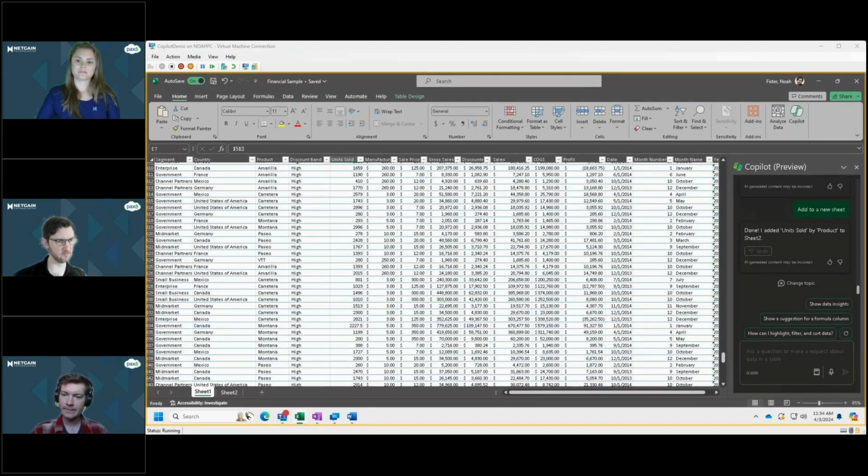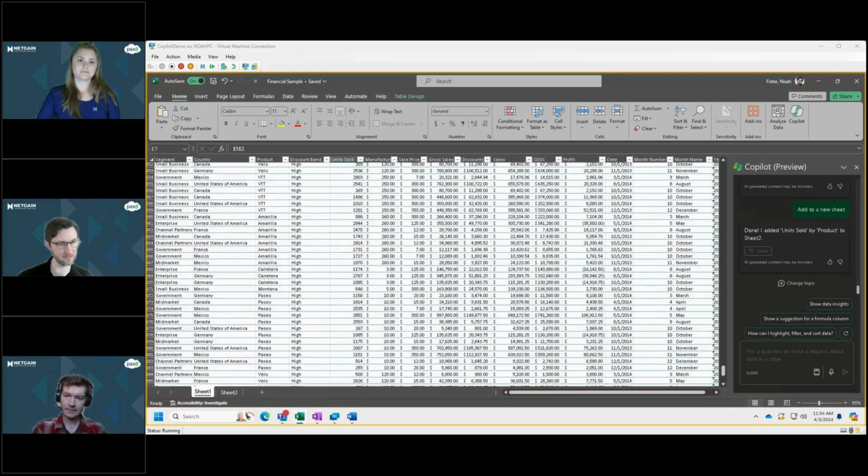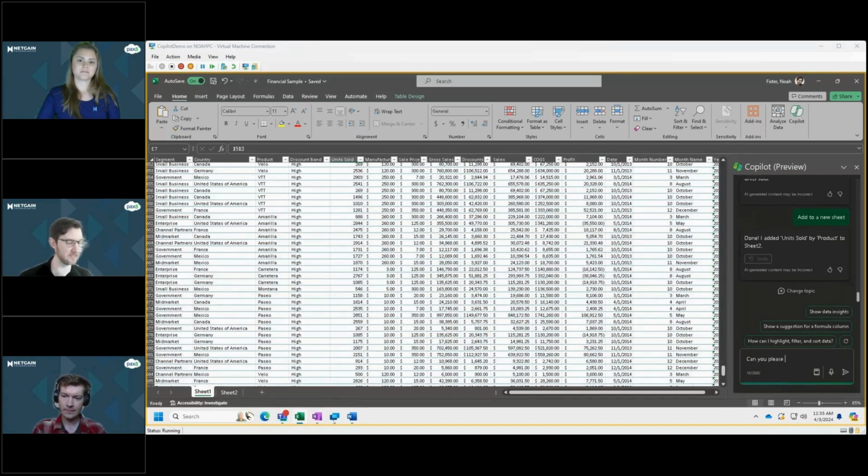Well, one thing that Copilot as a whole can do, and I usually use Copilot Chat for this, although I would imagine it's probably capable of doing it within Excel as well, is you can actually ask Copilot to assist you with formulas. We were talking before the webinar about how bad I am at writing Excel formulas. Copilot is very capable of doing that, and you can finally put it into words rather than a lengthy formula.